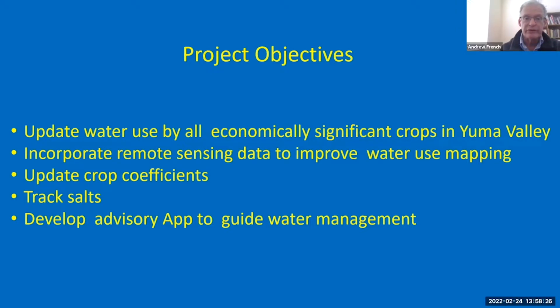The second point is we want to integrate remote sensing to improve water use mapping. I'm sure most growers don't use remote sensing much at all, except maybe for problems. But the fact is, remote sensing data, especially in the Yuma Valley, is widespread, very high quality, and can be very useful if you have the tools to be able to use it. It can improve your understanding of crop density and also crop water use at the field scale, in fact, at the subfield scale. Recent data from Planet Corporation, which is a commercial provider, gives you data at 1 meter resolution, but you can get free satellite data from USGS Landsat and also from the French Space Agency, CNES. Sentinel-2, from the European Space Agency, gives you 10-meter data that's quite adequate for most of the fields in Yuma Valley.